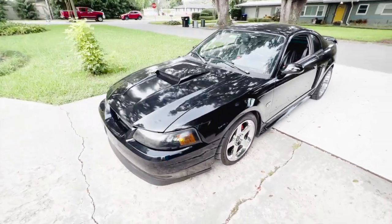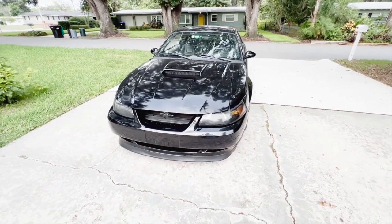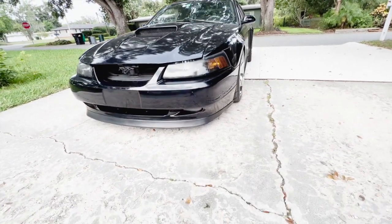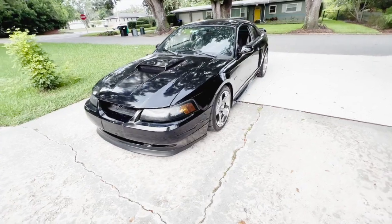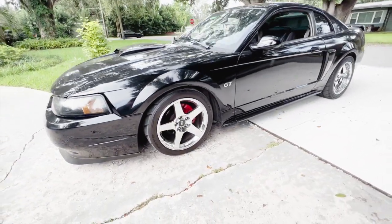And parts are cheap. Like, I changed the Mach 1 chin spoiler on this car. It was like 50 bucks, and it looks absolutely amazing. Gives it a little bit of an aggressive stance. So yeah, these cars are so modifiable.